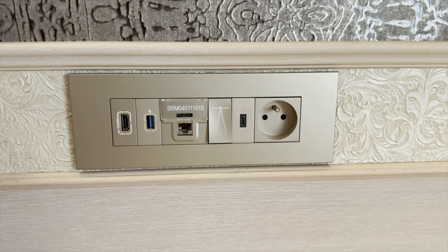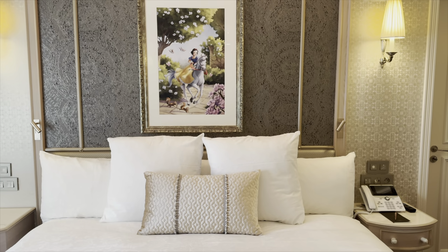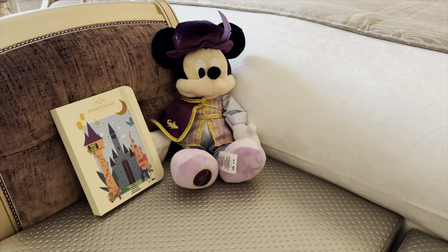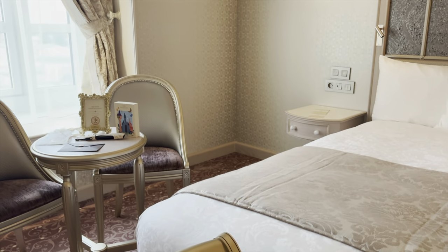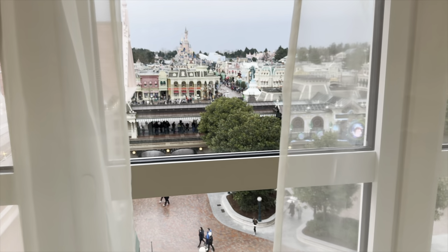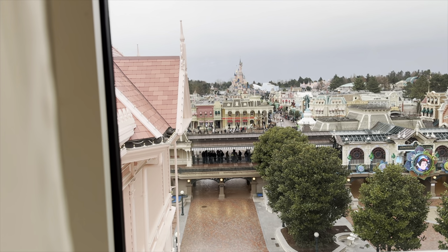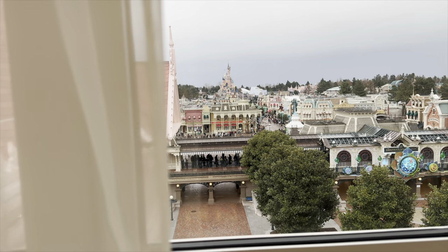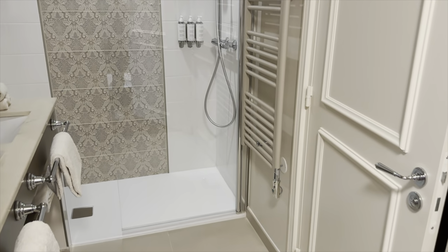Extra USB ports, of course, and very nice Castle Club booklet. And Mickey together with some kind of game, I guess. And of course, our room is with park view. Look at it. We have no balcony, and we were not able to open the window, but we were able to enjoy a very nice view. And here's the bathroom.